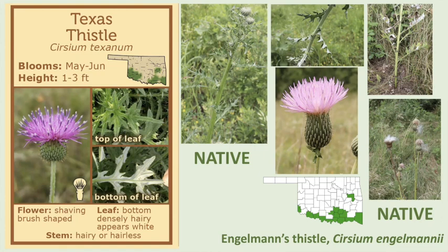Regardless, one of these two species is blooming right now and is extremely, extremely common in southern Oklahoma. And since there's overlap between these two and the musk thistle, I wanted to make sure we looked at both of them. So we're just going to talk about two more common invasive exotic species.